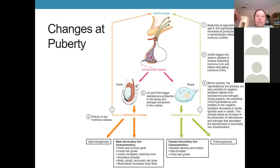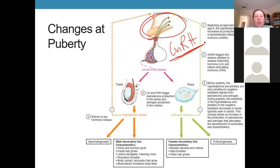So as you get older, your hypothalamus is going to be the one that kind of kicks things into action, and it's going to do that by releasing GnRH, which is the gonadotropin releasing hormone. So it releases that, it goes through the little portal system that connects the hypothalamus to the anterior pituitary, and we get release of LH and FSH.